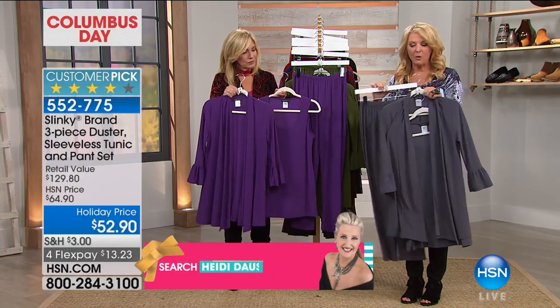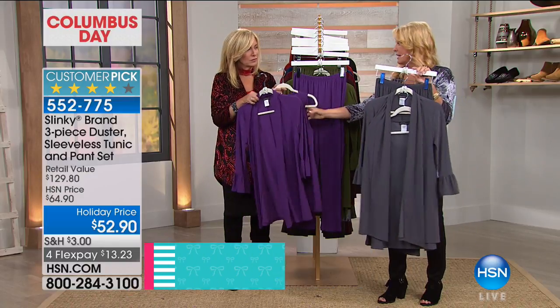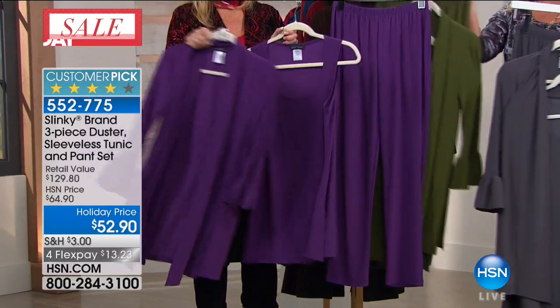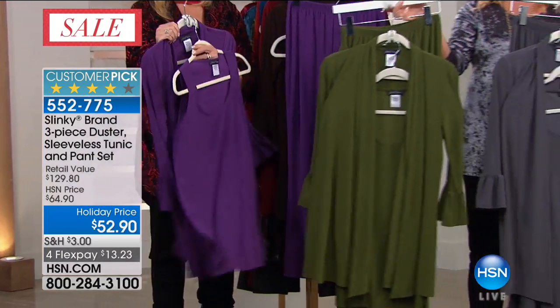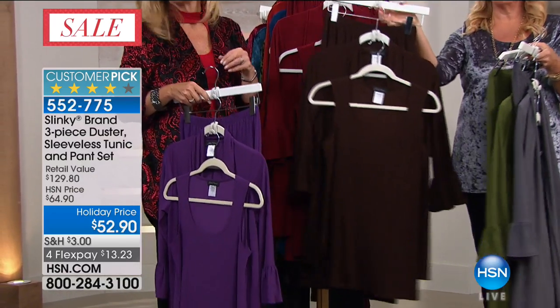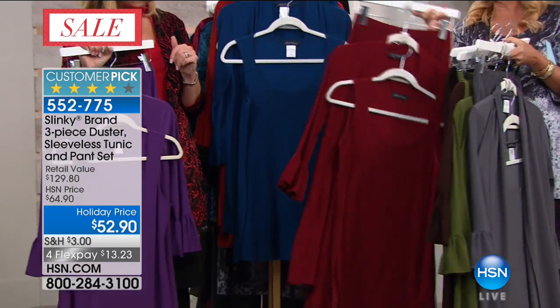I'm going to do the colors really quick, and then Jackie will walk us through what the pieces are. This is the charcoal set. Jackie's holding on to the aubergine. If you're a purple girl, you're going to love the aubergine. Hottest color of the season, it's got to be the olive. Look how awesome that is. Up next after that is going to be your espresso, so your dark chocolatey brown. Then we have the Merlot. Again, that's the wine color.